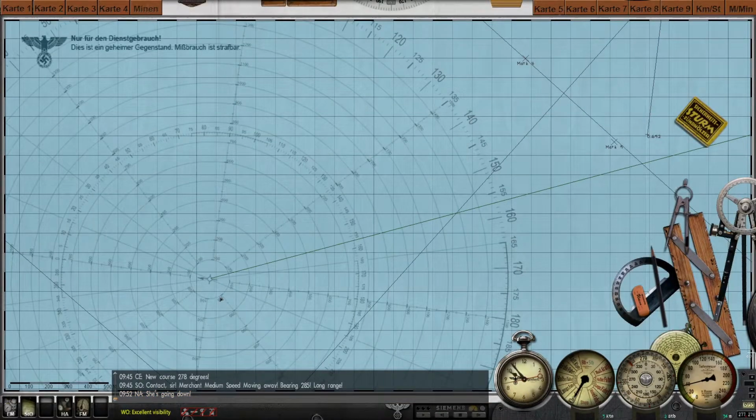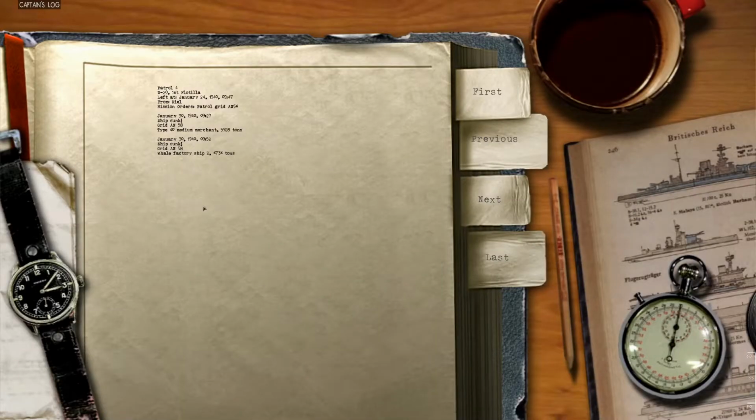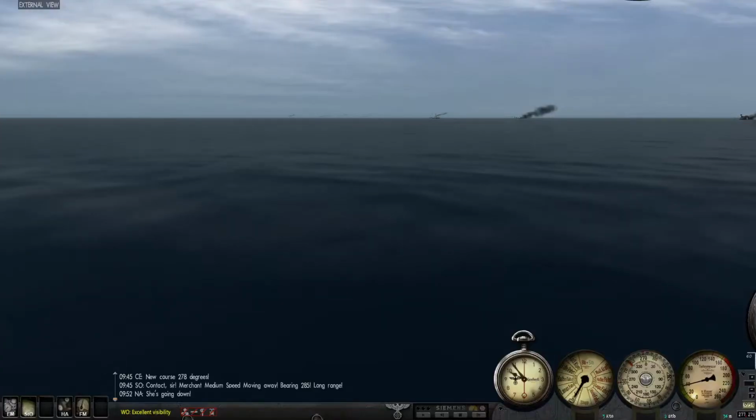9:52, we've got confirmation that another ship's going down. So the third one we hit, not the last one in the column, but the last one we fired at, was a Type 40 medium merchant, 6,000 tons, and one of the whale factory ships is down. So that's a pretty good start.